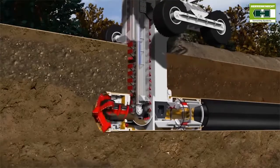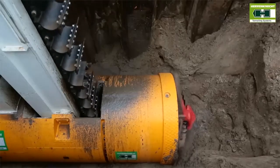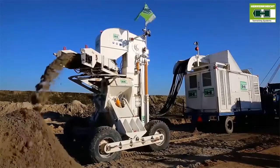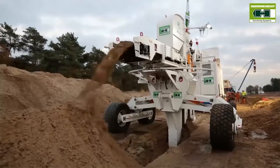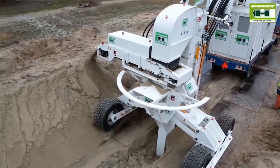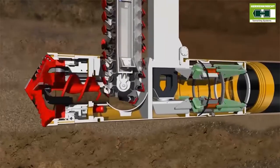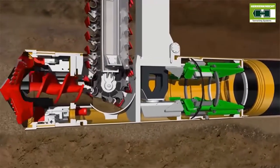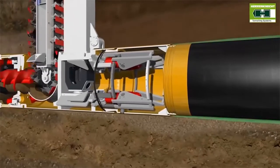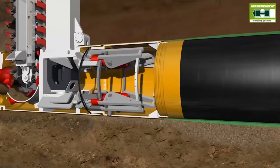An internal screw conveyor transports the excavated material to the trenching unit. In the deflection area, the cutting blades throw the material onto a pivoting belt conveyor. From there, it's dropped directly back into the trench or stored alongside the route. The machine is precisely controlled by an articulation joint inside the tunnel boring machine. At the same time, bentonite is injected to reduce friction between the pipeline and the soil.